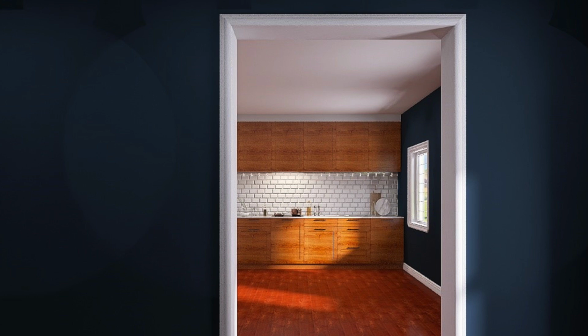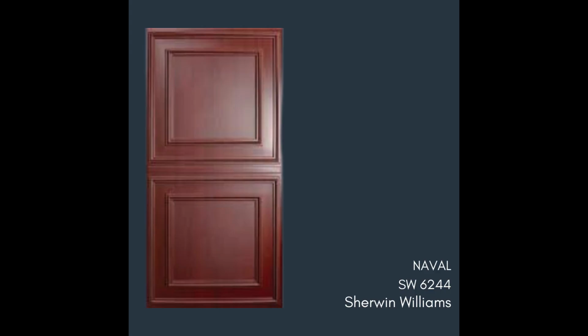Also, if you're looking to create a sense of depth and drama, Navel by Sherwin-Williams is ideal to accentuate the space. With an LRV of only 4, this color must definitely be used as an accent. However, you must ensure to allow added lighter furnishing so the room doesn't feel dull and dingy. Moreover, don't forget to style with some satin brass accents on lighting and furniture.